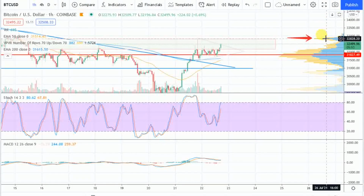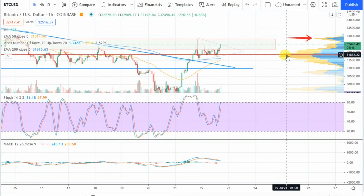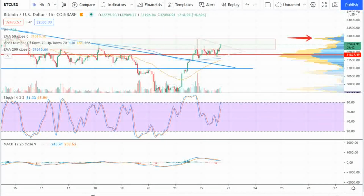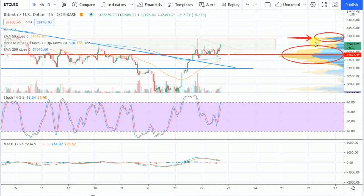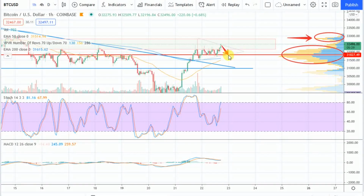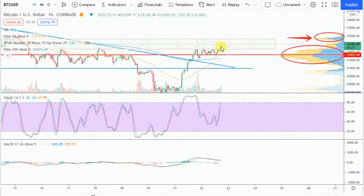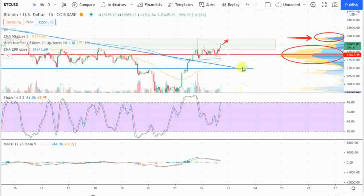Now, we're going to need some power to move up above this volume node on the 1 hour, okay, because it's very small and the point of control on the 1 hour is still down here at around 31,800. So this is going to have a little bit more gravitational attraction, this big fat node, than what we have up above. So what I'm thinking is going to happen is this: 1, we flop back down, or 2, we do break above this, and right now, as we're speaking, this 1 hour candle is above that line. So this is what could happen. We could head up here. So that's going to be the critical point.